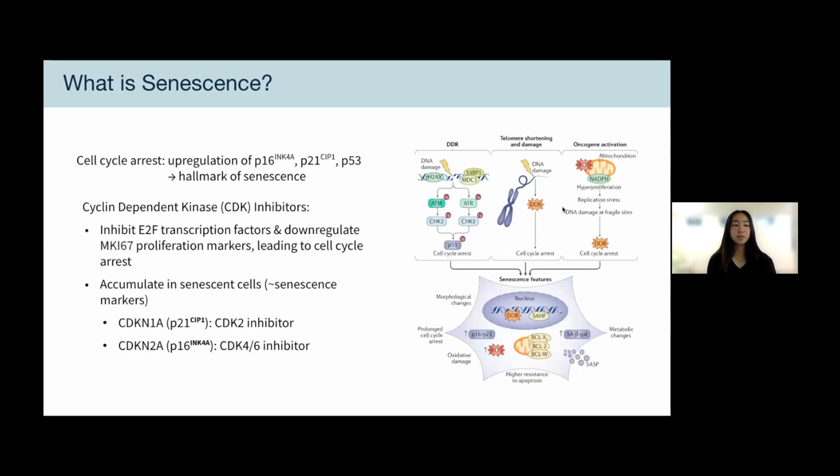There are 9 principal hallmarks of senescence, but the one I've focused on is cell cycle arrest, which is characterized by the upregulation of P16, P21, and P53. P16 and P21 are both CDK inhibitors, which inhibit E2F transcription factors and downregulate MKI67 proliferation markers, leading to cell cycle arrest. They are found to accumulate in senescent cells, and there isn't one exclusive universal marker for senescence, so P16 and P21 are widely studied.